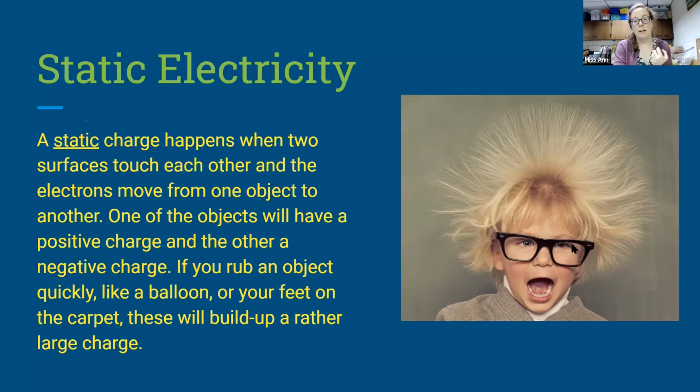And you guys can see this adorable little picture of this little boy. What happened to his hair? Does anybody know what happens to his hair? Addie is doing it. It goes everywhere, right? Yes, it goes everywhere. So this is another activity you can definitely do at home.